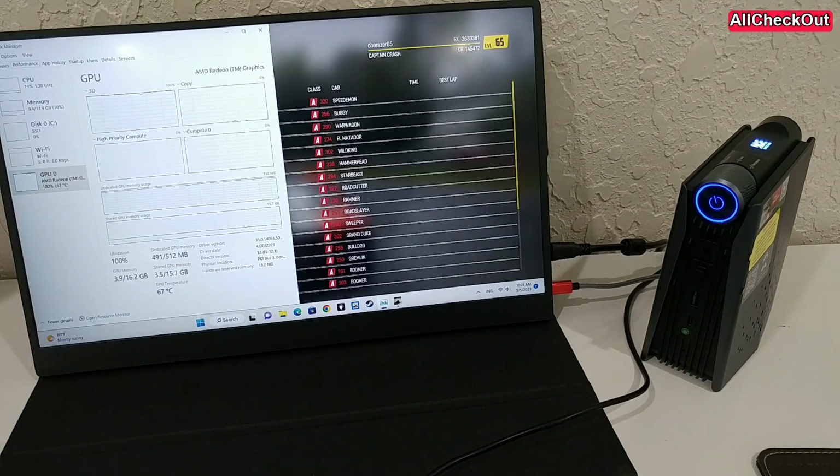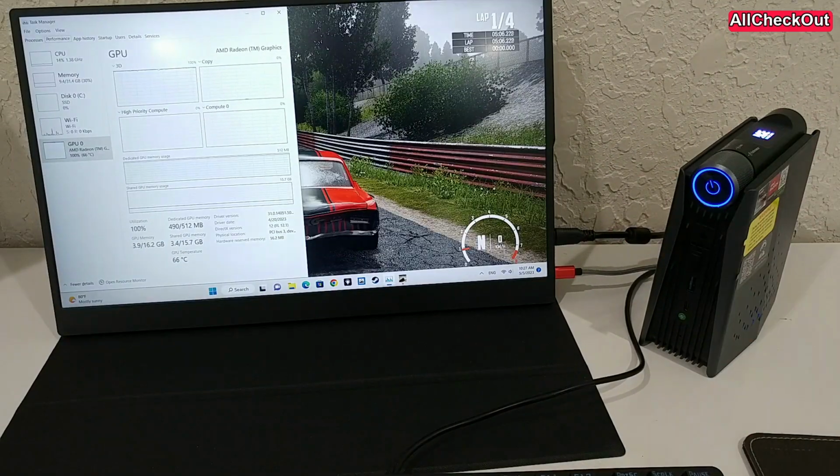And by the way, I've also checked in the BIOS settings and I haven't found any option to change the values for the dedicated GPU memory, so I left it like that and tested it. And so this mini PC in this configuration works very well.